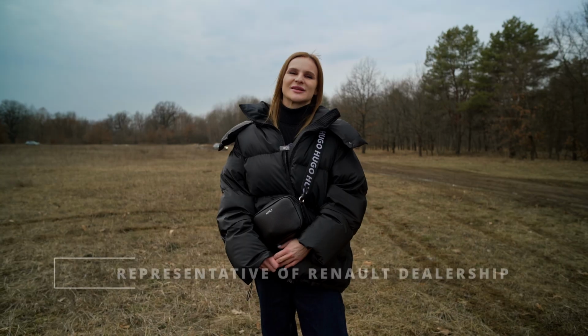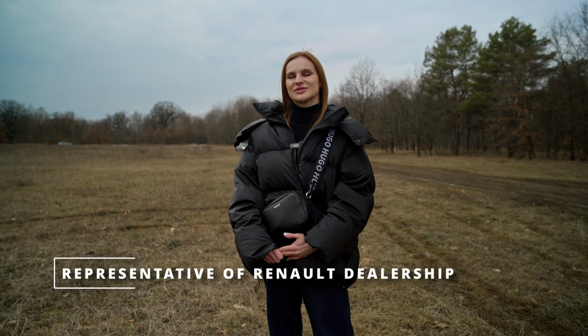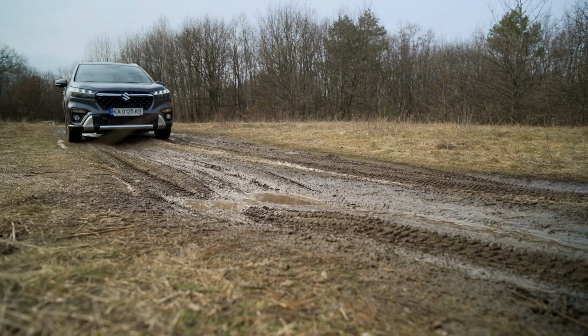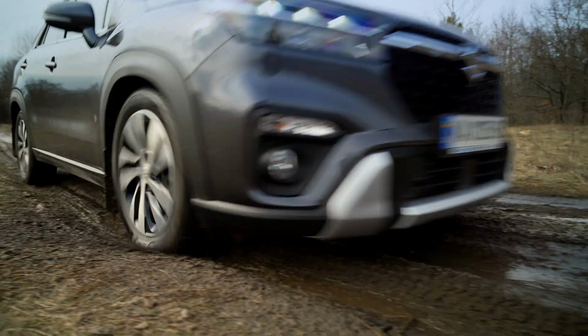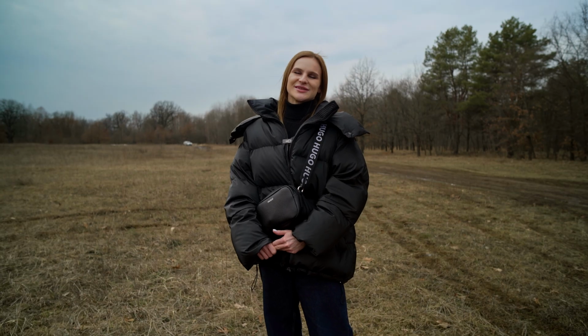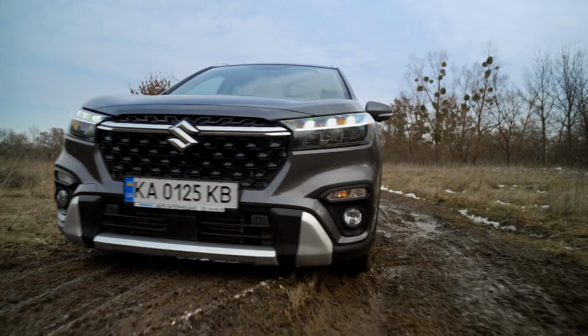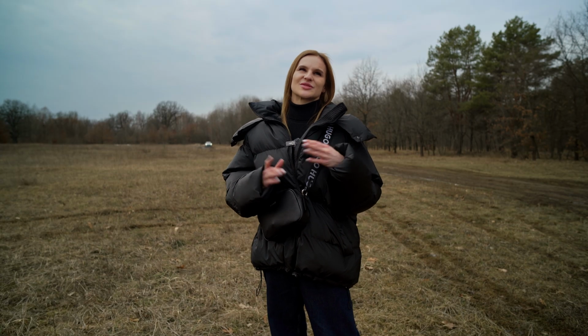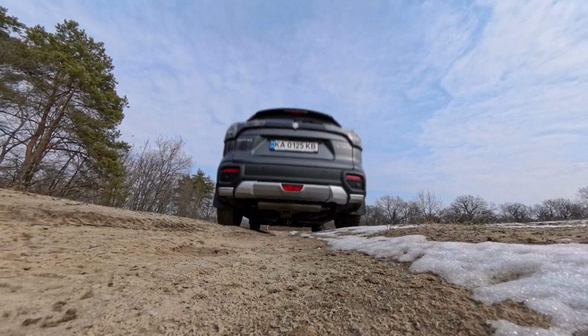Hello, everyone. My name is Margarita, and I represent the Renault dealership. Today, I tested the Suzuki S-Cross. I really liked this car. The two main advantages are its compactness and comfort. I also liked its modern and stylish design. However, there are a few minor drawbacks. The suspension is slightly stiff, and the sound insulation could be better.